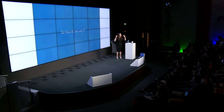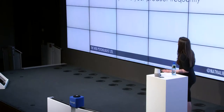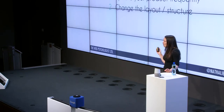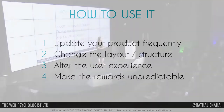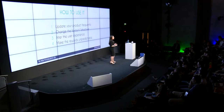So, how do you use it? There is a big caveat to this, but I'll go through the points first. You can update your product or interface fairly frequently. You can change the layout and structure, as well as the user experience, and make the rewards unpredictable, which we're gonna look at in a sec. Now, the difficulty is that if you do this in a way that pisses people off because you're changing the product or the interface too quickly, or in a way they didn't expect, you're gonna end up with people stopping engaging with your product. But there are ways to get around this.